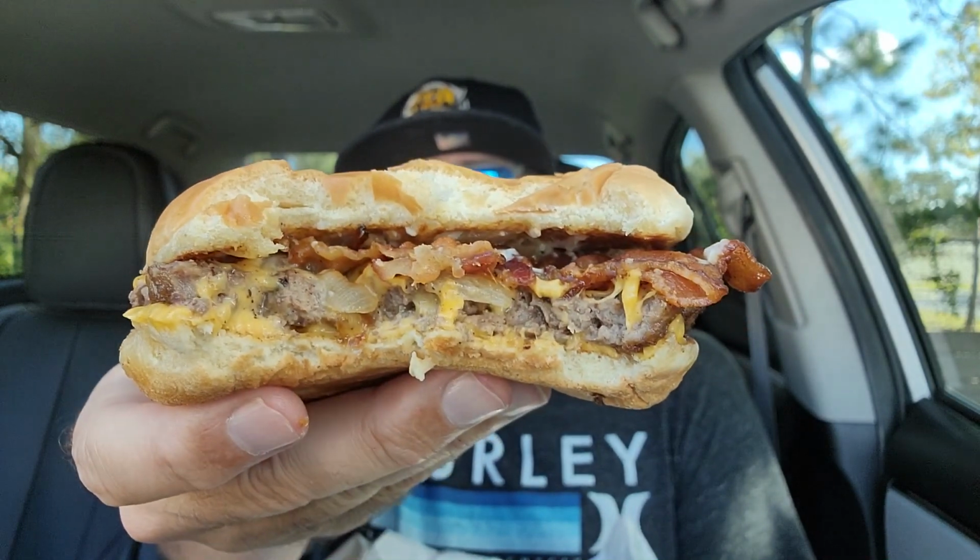Again, decent circumference for the $5.89 price tag. I still think $4.99, especially if you're ordering it on the app and it's a kind of special deal before everyone else can order it, and they force you to use the app. I think they should have knocked down the price a little bit.